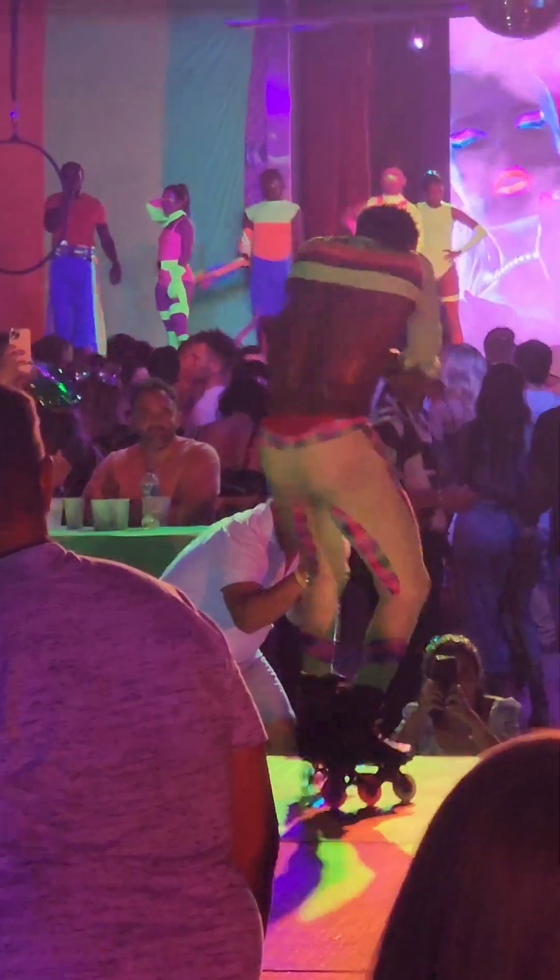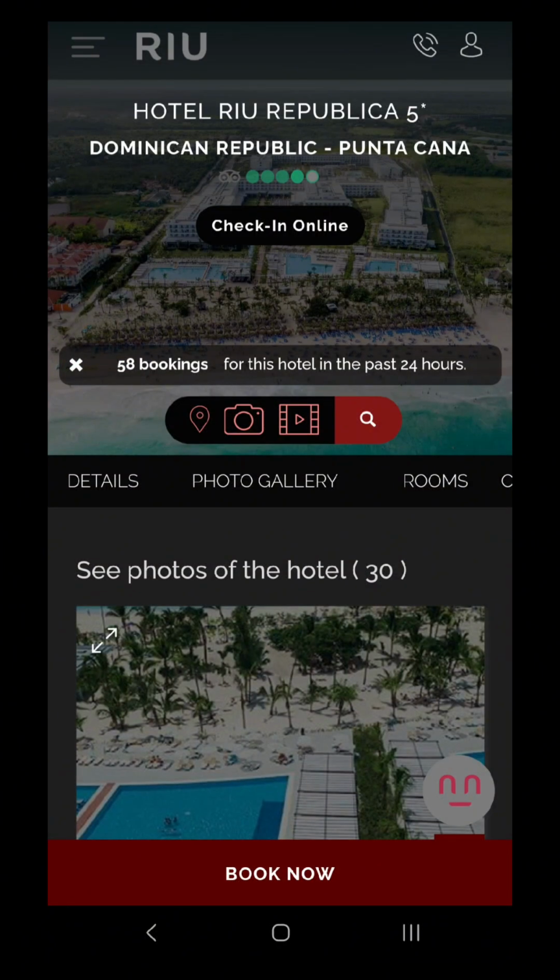So far, this was our least favorite Rio. We would definitely not stay at this location again. However, if you are on a tight budget, go ahead and book it. But just keep in mind that there may be issues with the food and the rooms are not as up to date.